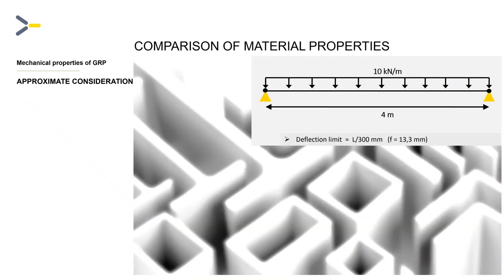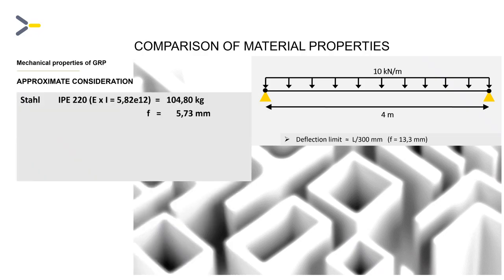Now let's look at a case study here. We have on the right side a 4-meter beam, which is loaded with 10 kilonewton per meter. The deflection limit should be L over 300, so around 13.3 millimeter. A steel beam that can withstand this load and have a deflection under the limit is IPE 220.